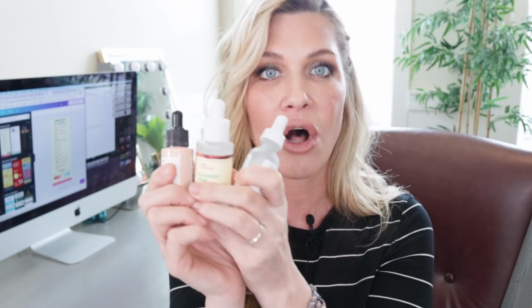The second thing that you can do is simply remove one of them from your routine. It may not be important enough to have all of these products in your routine if they are that far apart on the pH scale. Perhaps it's a good idea to take something out of your routine. It never hurts to edit your skincare routine.